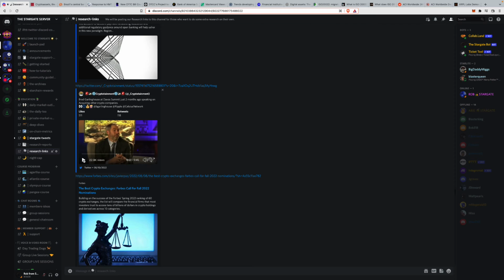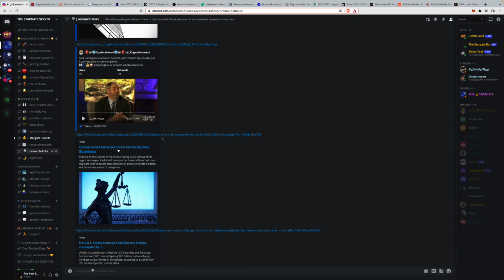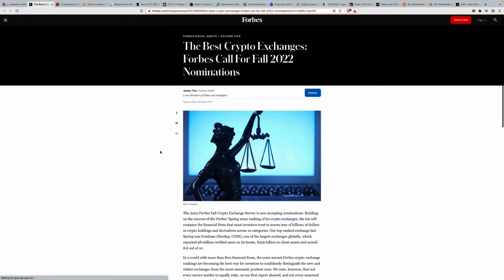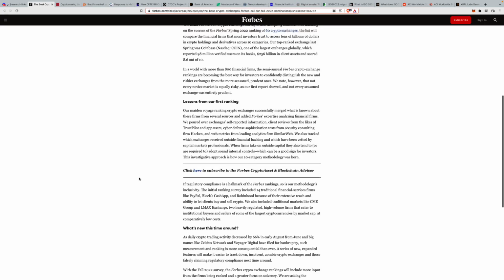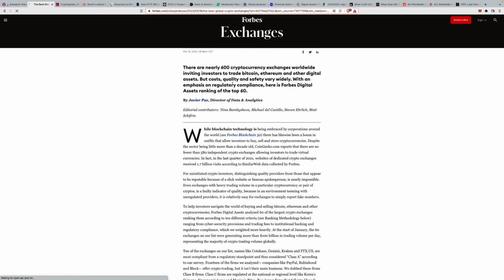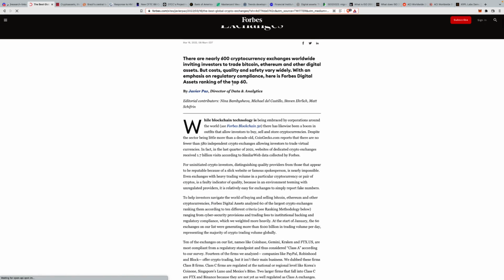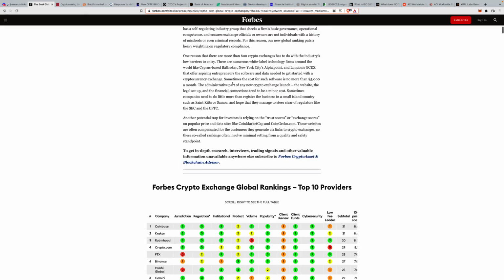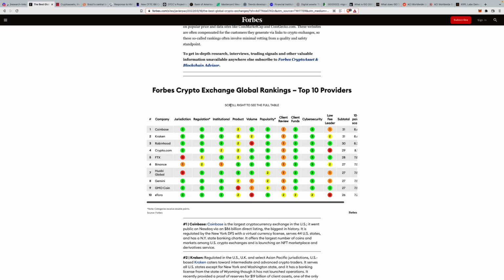There we go. So the best crypto exchanges: Forbes calls for fall 2022 nominations, and it's ranking the crypto exchanges. So let's see what they say. And there's nearly 600 exchanges. Wow. The quality is so key, though, because we saw Voyager and Celsius go down. So we need to see which is the best here and which ones are likely to stay around and which ones will disappear.